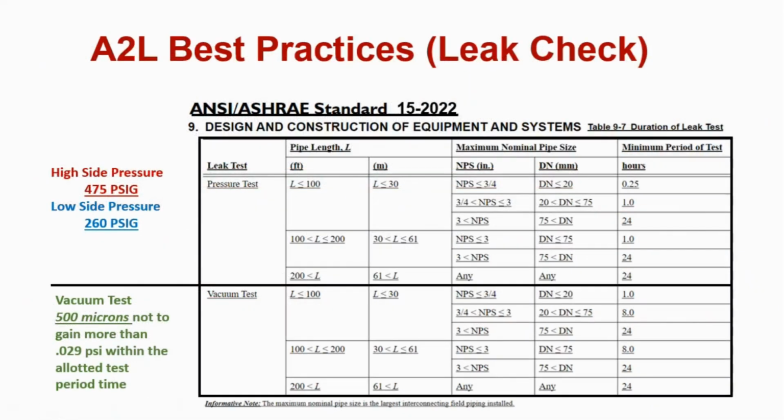So this one here is basically just an ASHRAE chart. Basically what we're looking at is the high side pressure and the low side pressure. These are the pressures that we can pressurize with nitrogen for leak checking our systems. If it's a Mitsubishi system, they want us to leak check that at 600 pounds of pressure. So we want to make sure we look at what the pressure is, and we want to pressurize it to the maximum we can to check for leaks.